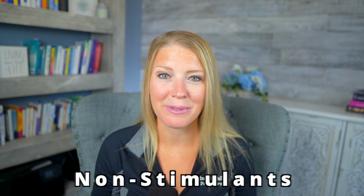Now, how do Clonidine and Guanfacine work? I often refer to these two medications as cousin medications because of how similar they are to each other. Both are considered to be non-stimulants, and this is different than the stimulants that are typically used first line to treat ADHD. So we're talking about meds such as Adderall or Ritalin here. Their mechanisms of action are very, very different from each other.